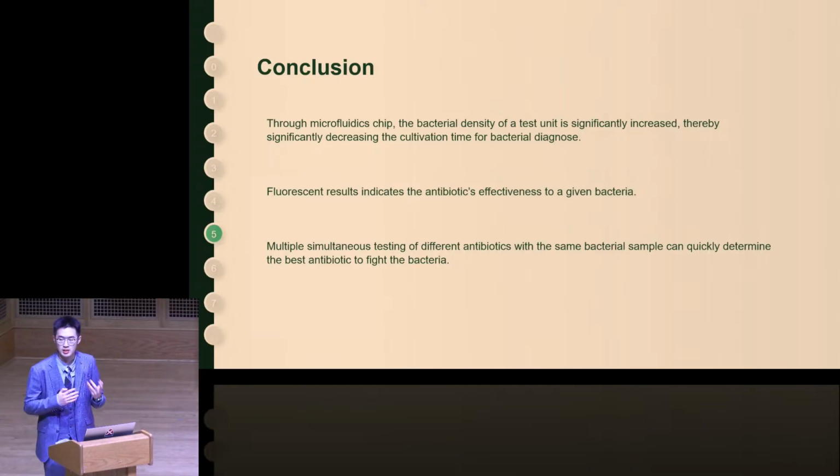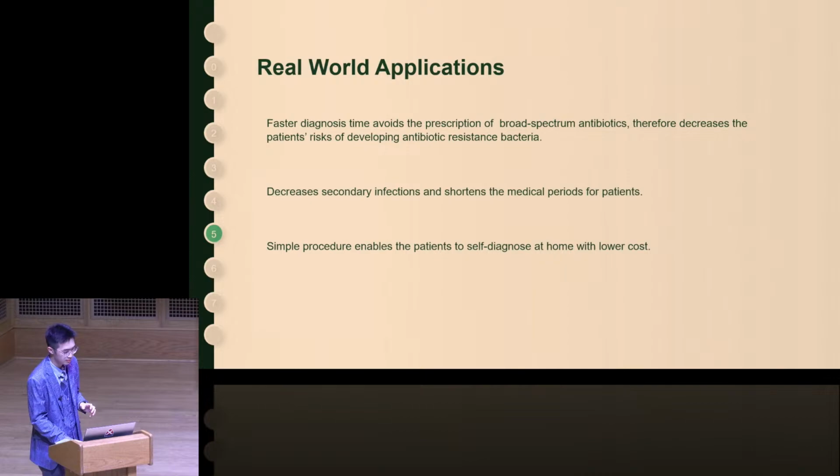Also, by running multiple simultaneous tests of different antibiotics with the same type of bacteria, we're able to quickly determine which type of antibiotic is the most effective towards a given bacteria that infects the patient.